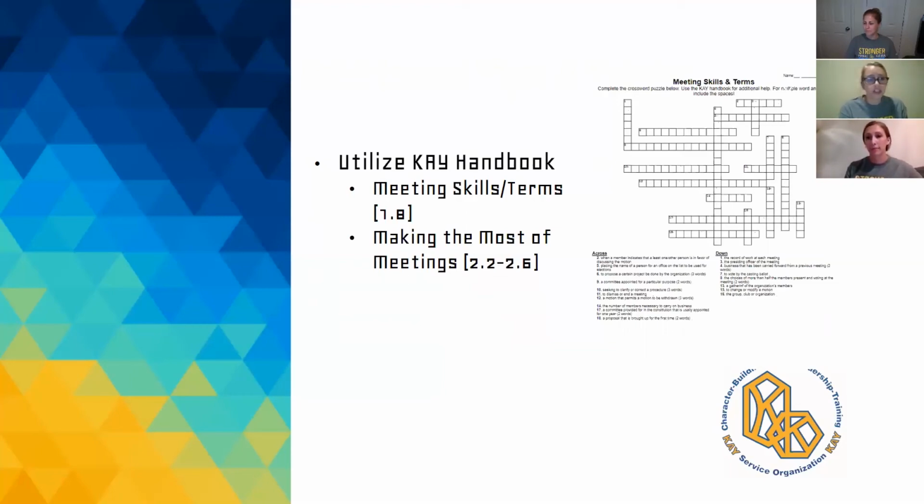Just good, smart words. I honestly didn't know some of these definitions, and I've always thought, wow, Sage, I go to meetings and they're important and people are saying stuff and I don't always know what they mean. So this is a really good crossword just to test the definitions and your vocabulary. So go ahead, take the time now to pause it and work on this.